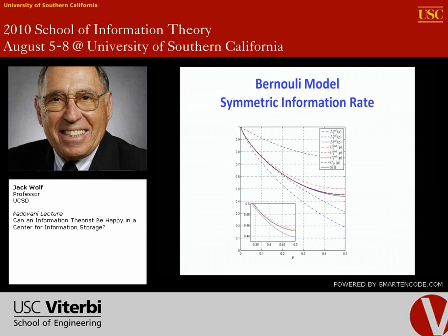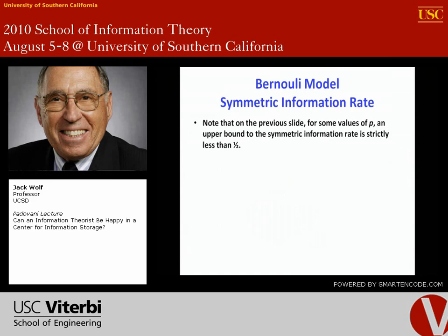And so note that on the previous slide, for some values of p, an upper bound to the symmetric information rate is strictly less than half. But this shows, so all that says that.